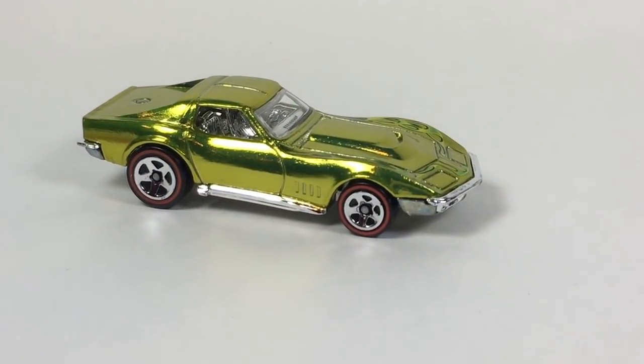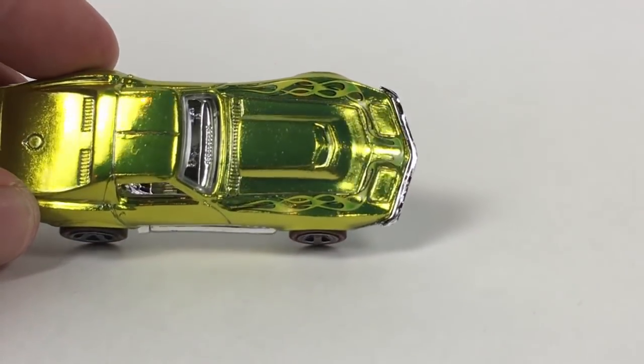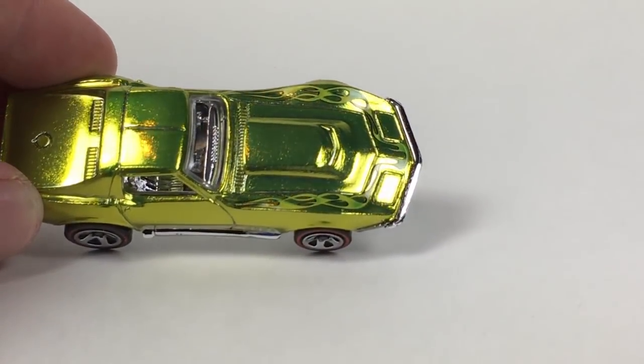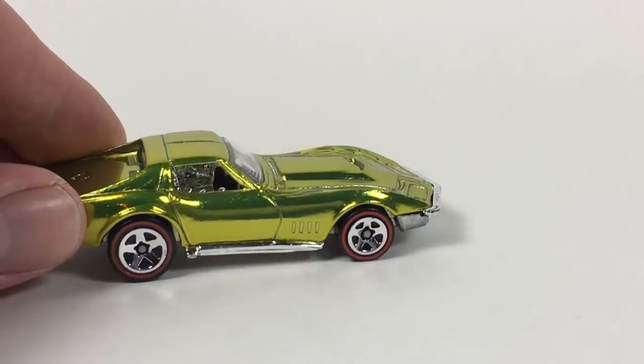What can you say? It took Mattel a while to start putting all real castings in their premium lines because they realized pretty much adults are who pick those up. And adults aren't huge fans of fantasy castings. The only tampo on this is flames on the front, which is okay. I suppose that's tastefully done.